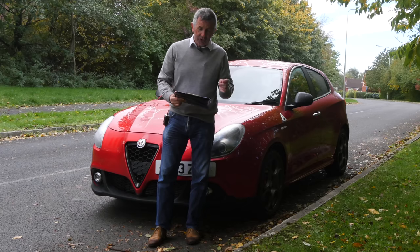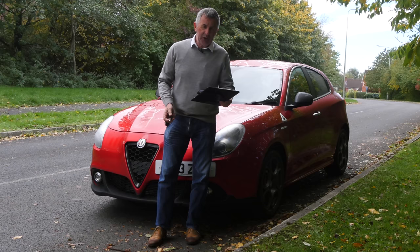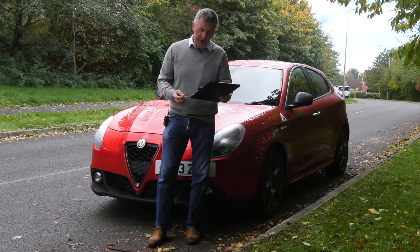The fuel economy: urban 36.2, extra-urban 61.4, and combined 48.7. 0-60 time of 7.8 seconds. Top speed of 135 miles per hour, out of a 170 brake horsepower engine, 16 valves.